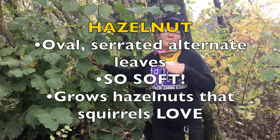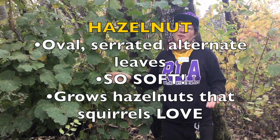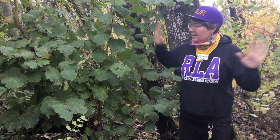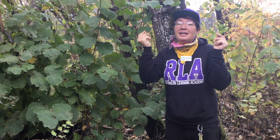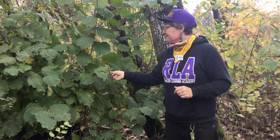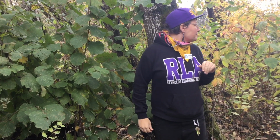This is a better example of hazelnut. This is, again, that shrub that makes you think it's a tree, but it's got a bunch of woody stems instead of a central trunk. This competes with thimbleberry for being the softest leaf around, but a lot of people still think it's thimbleberry that's the softest.